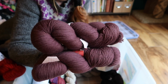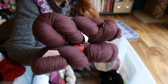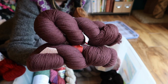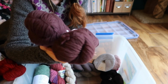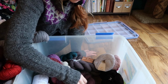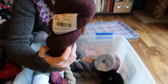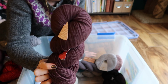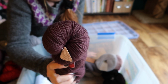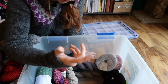It's one of my very first stash additions from, gosh, I don't know, 2008 to 2010-ish kind of year. But I've never really known what to do with this. I could never really find a project that I really wanted to make out of it. Obviously I want to do a sweater, but it's a really tightly plied worsted spun superwash wool, and it's kind of heavy. And I just never really found anything I wanted to do with it.